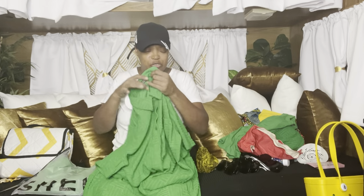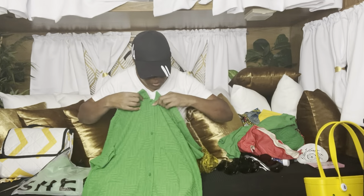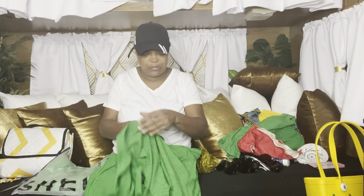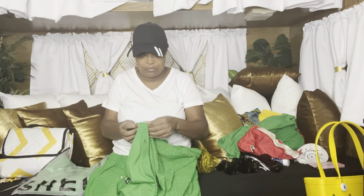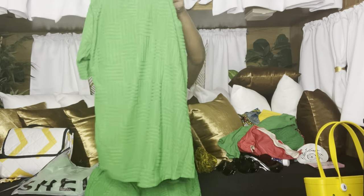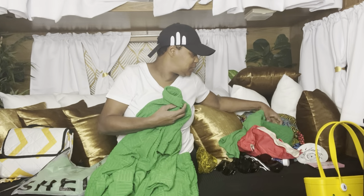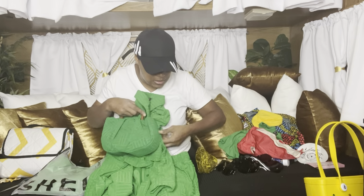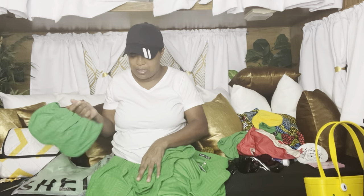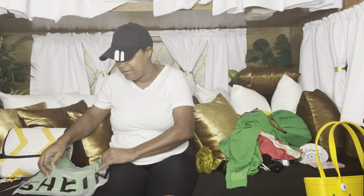And then we have, and the material is thick, you guys. I like it. And then we got the shirt. Of course, it's buttoned down. And of course, we're going to wear it open. And of course, this is going to be cute. And of course, it is a dupe, but let's see if it matches our purse. The colors are a little different color green. But girl, ain't nobody gonna care. That's cute, y'all. I like it.